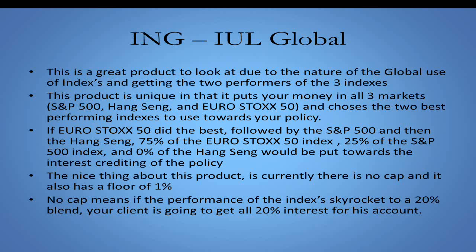So that's their way to maximize their index interest. Nice thing about this, currently there's no cap on it, which means if these indexes do really well, the interest is skyrocketing, it's up at 25%, your client's going to be able to see all of that. That's a big sticking point on these products, because at the same time he's not going to see any of the downside if it goes south on him. They've got a floor on this product of 1%. So worst case scenario, he's still going to get that 1%.